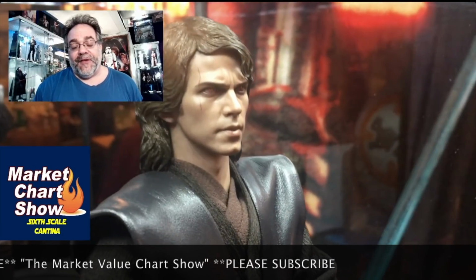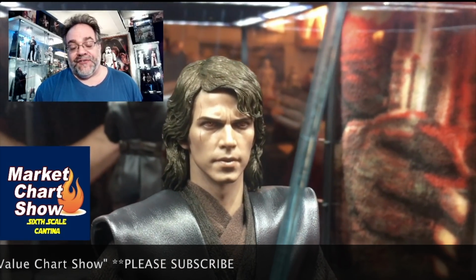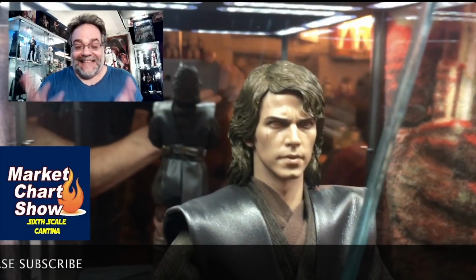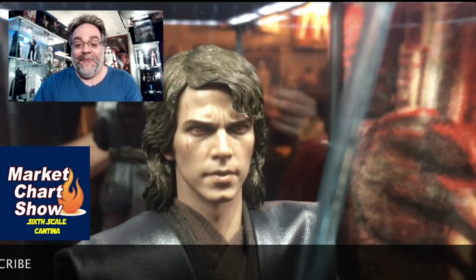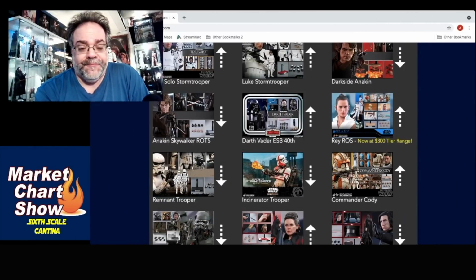I do think that with the upcoming Obi-Wan series, and with Hayden Christensen signed again, and with how well this figure does in the secondary market, make no mistake, it's trending down. But it's not like trending down to like Finn Stormtrooper. This is mid $600 for right now. This is a great candidate to get reissued. But are they going to reissue this guy with the robes? I don't see it. Not anytime soon, anyway. Rey continues to rise up within that low $300 tier range.